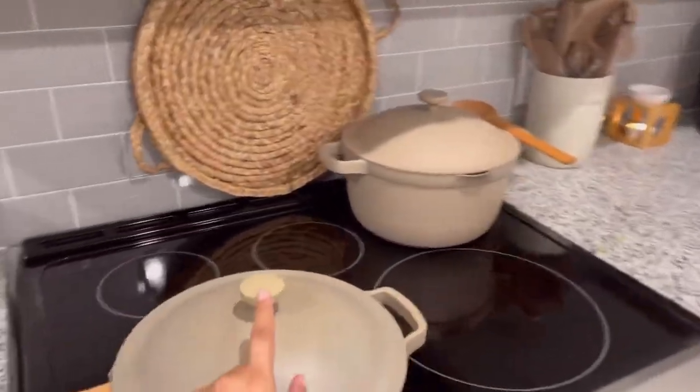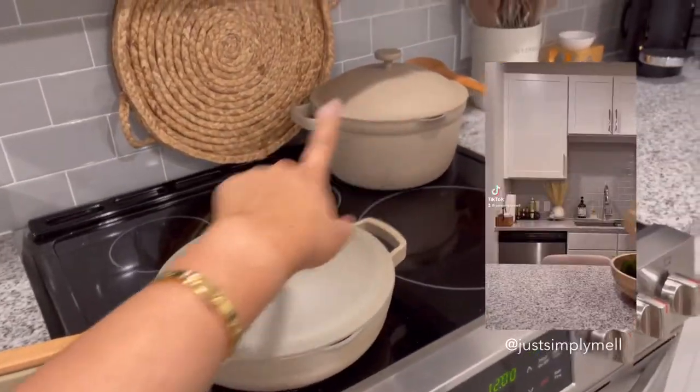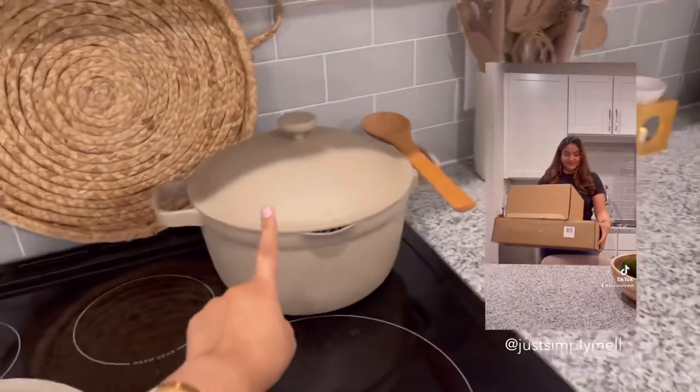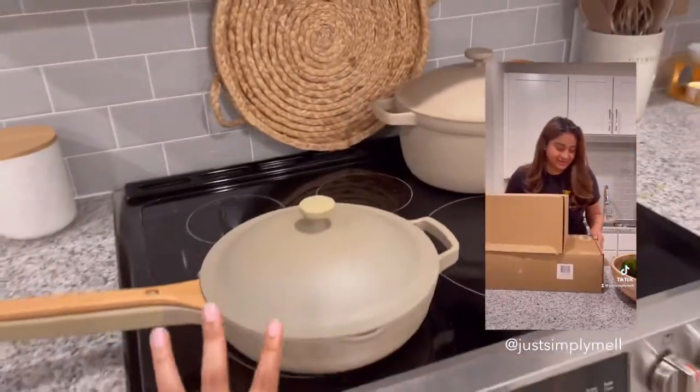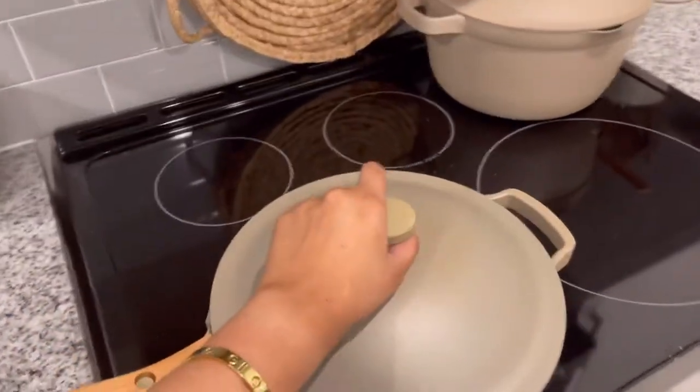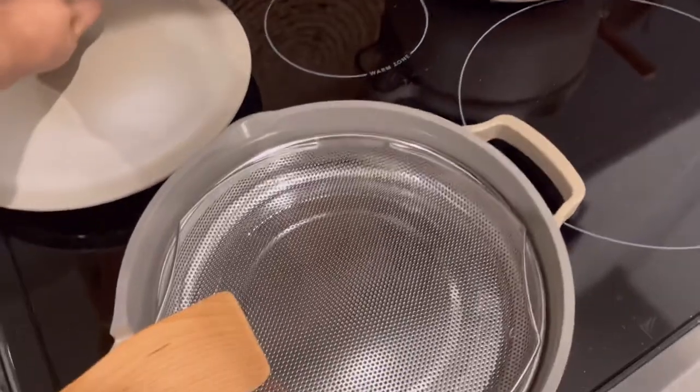So just finished doing a TikTok unboxing these two Our Place pans. This is the Always pan and this is the Perfect pot. And I really love them. I love how they go really well with my neutral decor. They're super nice. They look very durable.